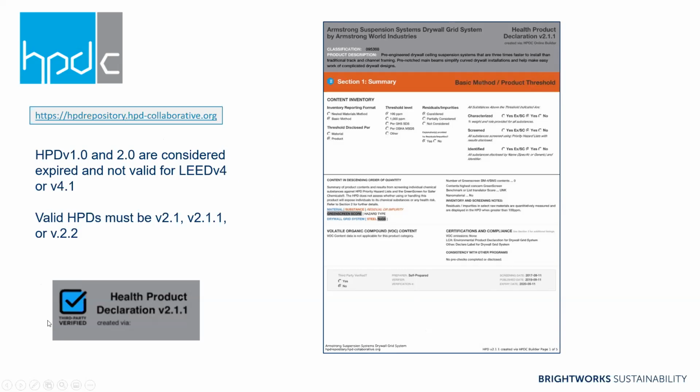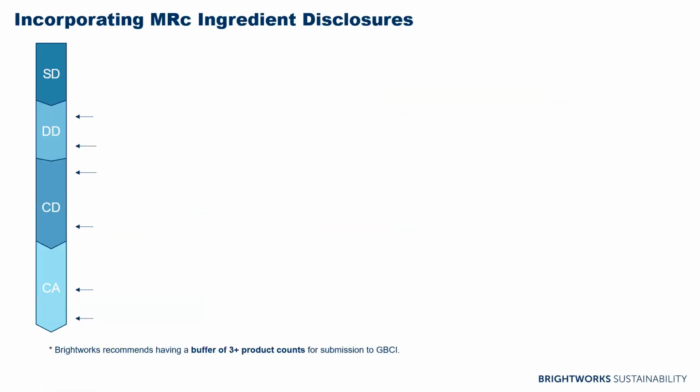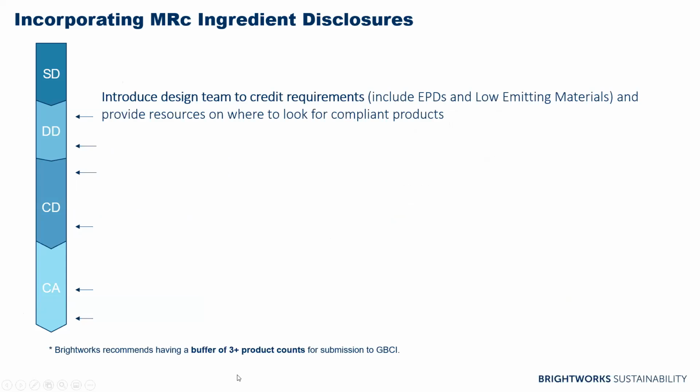And then you can also get third-party verified HPDs, looking for this little check mark, or it'll say third party here. So that's a good place to look to get that extra half product point. Definitely worth taking a closer look at all of your HPDs to make sure they're valid. And this is why we recommend having a buffer as well.